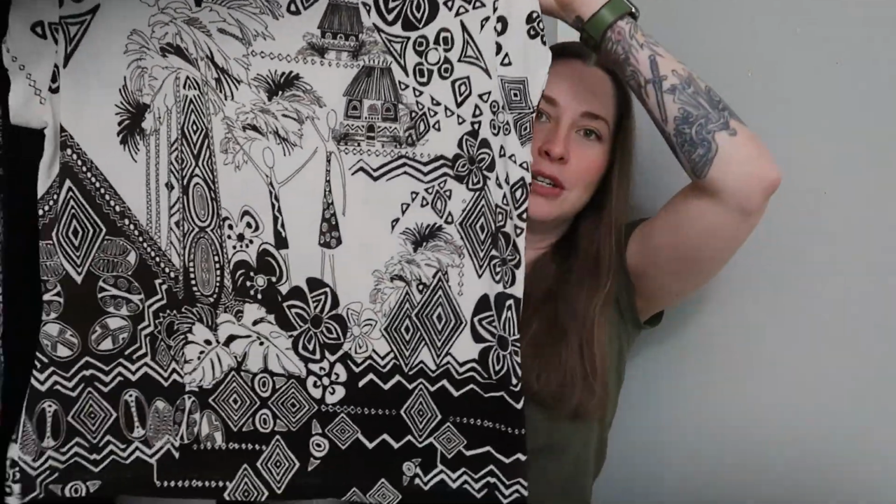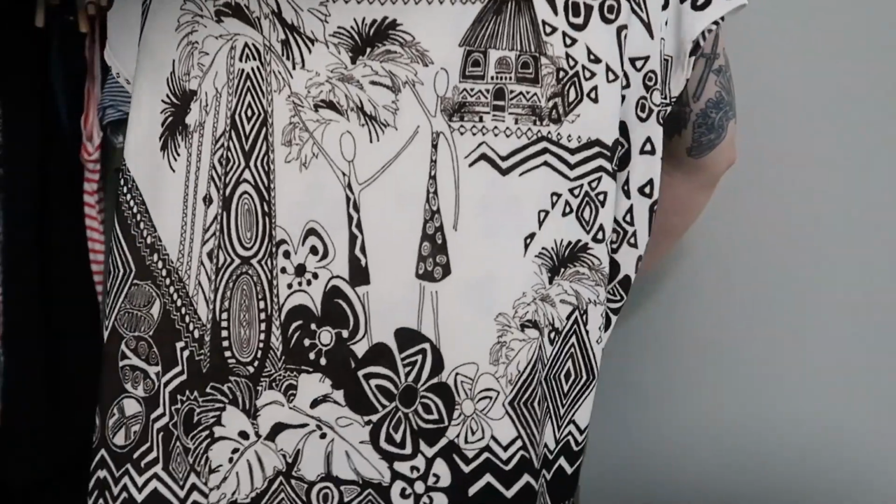This is vintage Chico's. It's from the 90s. It is made in the USA. So I just thought that that was so cool. And I found a size 3, which is a larger size that I have not found very often. So that was very exciting for me.